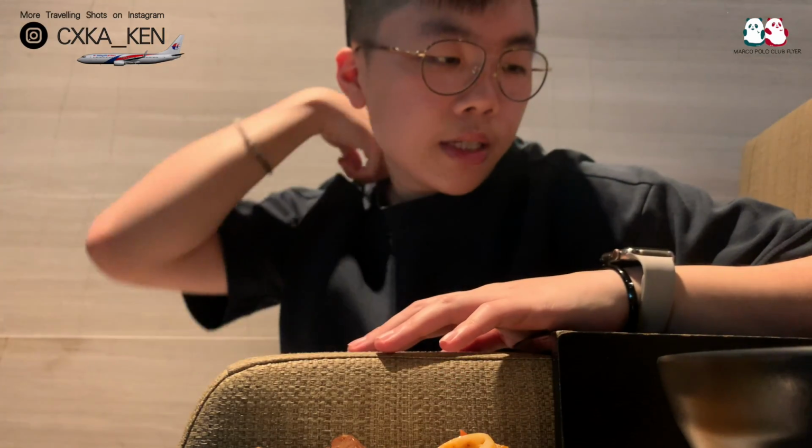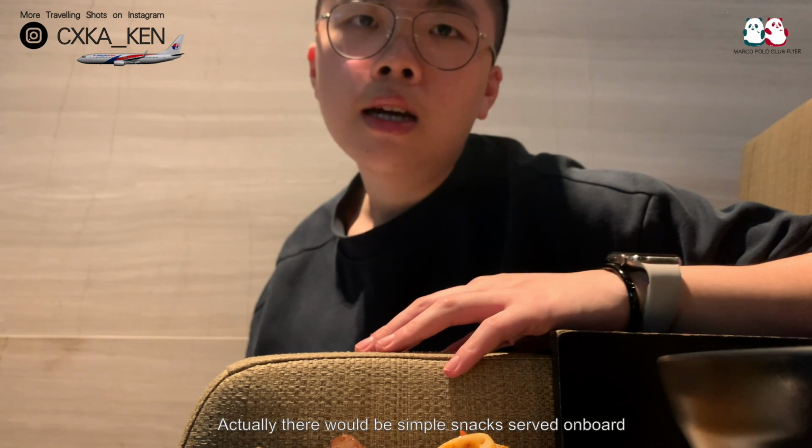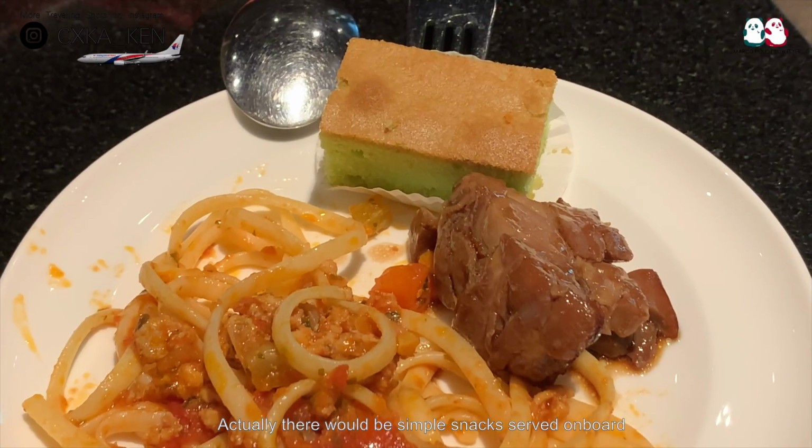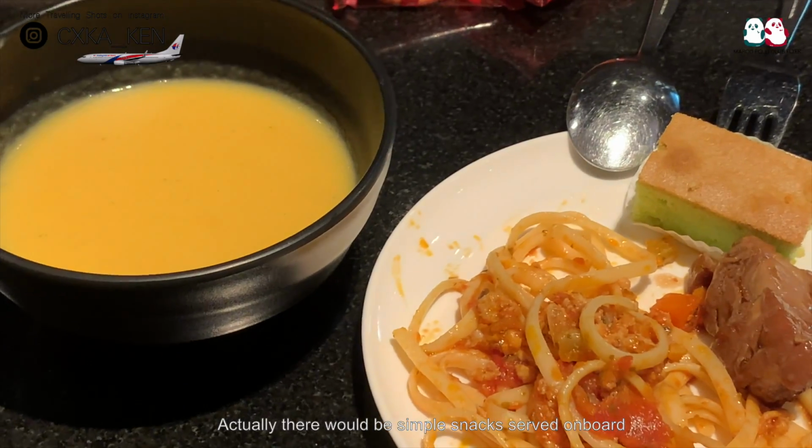It's now less than 5 minutes to 2 p.m. and my flight will be departing at 2:40. The gate is already open, but check-in took a while because I requested to directly check in my baggage to Hong Kong as well as change my seat. And I'm now having some very simple dishes here at the lounge before boarding because there won't be food on board.